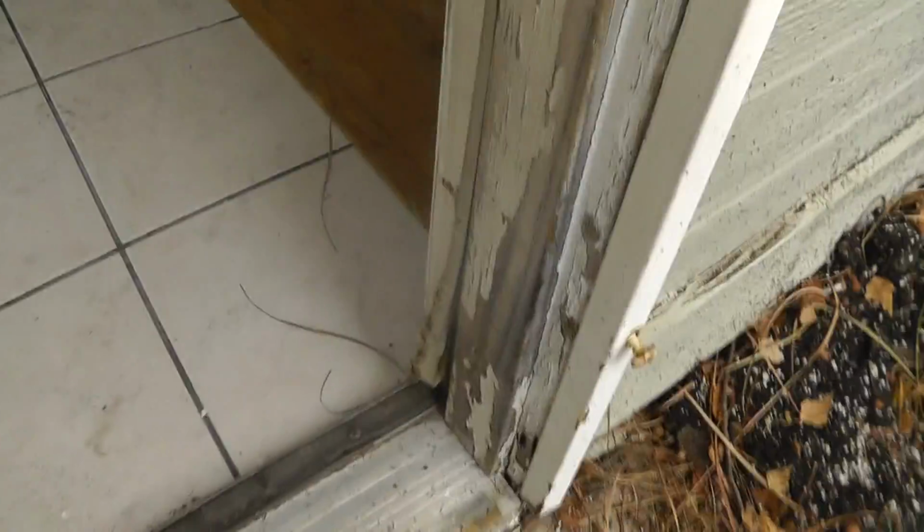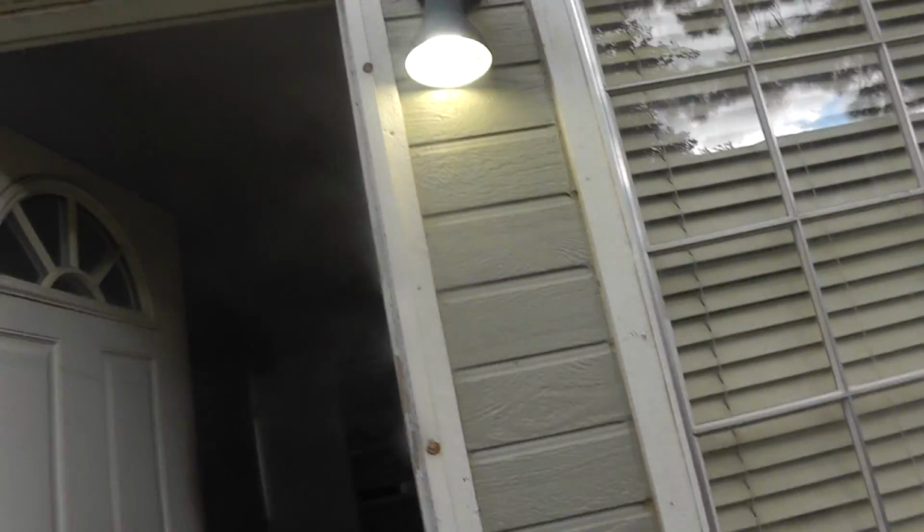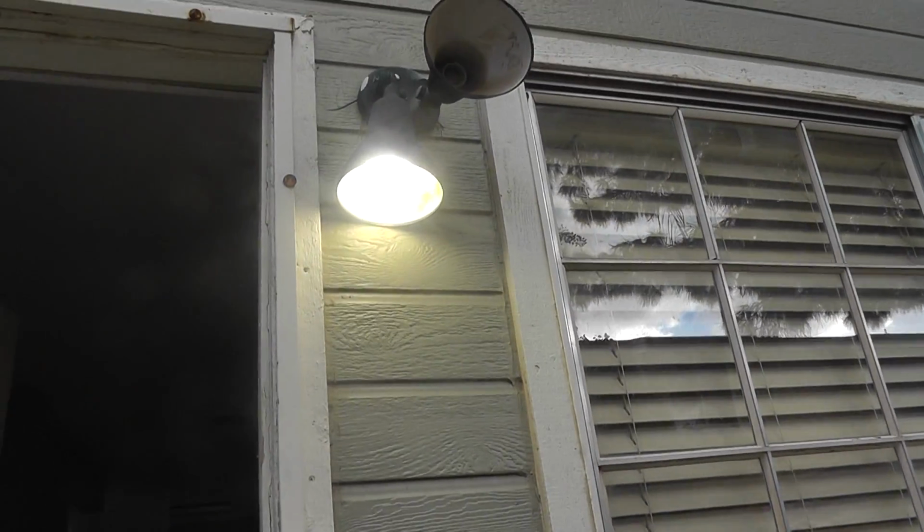We're going to have to paint all this trim on the door here. We're going to have to replace this leather stripping there. All that trim needs painted there. We're missing a light bulb there. Paint this door too. It's pretty marked up. And here, the door closes good. Box good there, that's good.